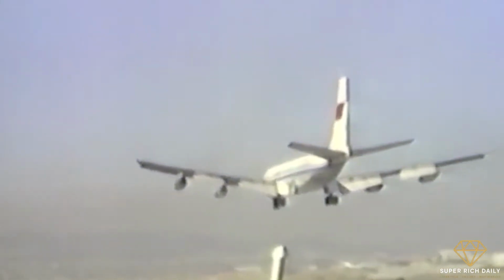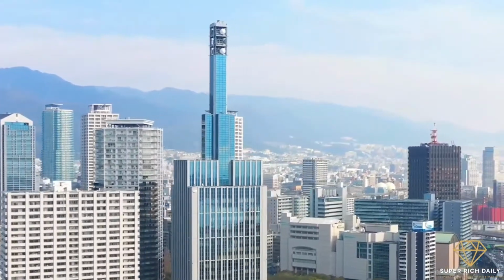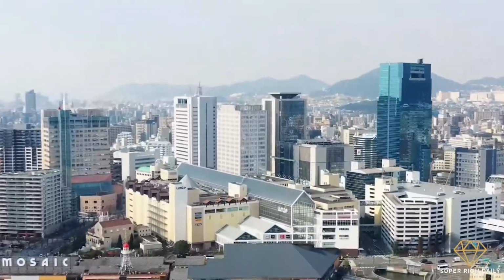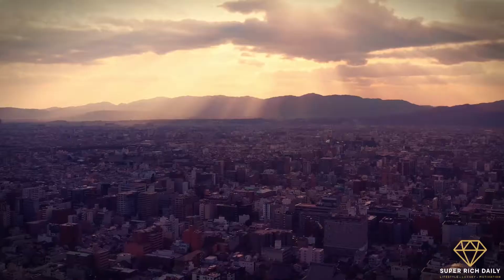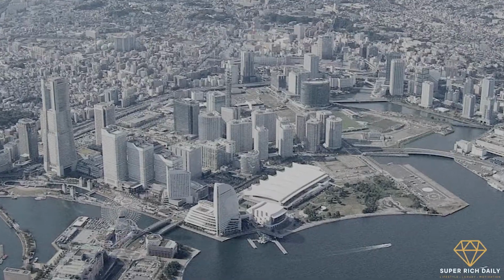In the mid-1980s, Osaka's Itami Airport became woefully inadequate for the needs of Japan's Kansai region. The Kansai area includes not just Osaka, Japan's second-largest city and a key economic hub, but also Kyoto and Kobe. The old airport was encircled by urban development in more ways than one.